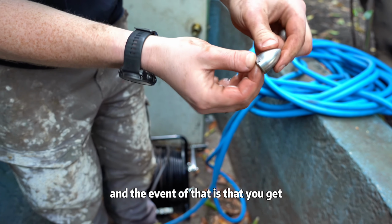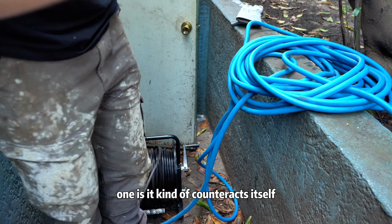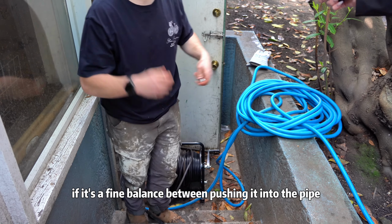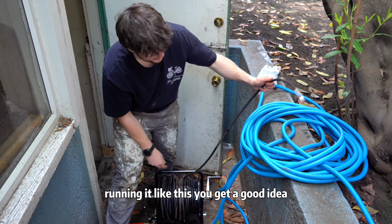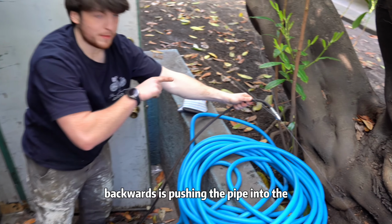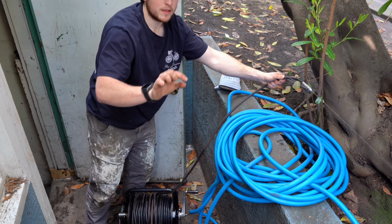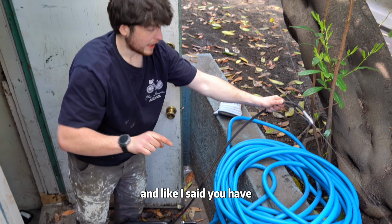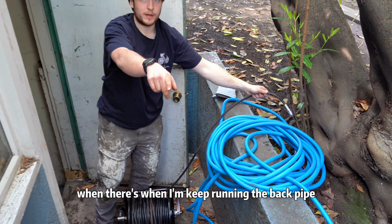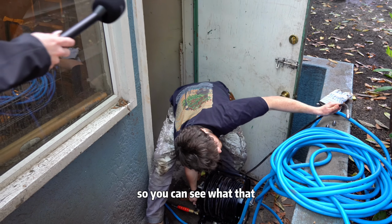And the advantage of that is that you get all of the power backwards, right? Because the problem with this one is it kind of counteracts itself. It's working against itself. Because it's a fine balance between pushing it into the pipe. Running it like this, you get a good idea of what's going on. The 3 backwards is pushing the hose into the pipe. And the 1 forward is attacking the blockage. And you don't want to do that when the machine's running, because that would cut you. And so this one has a different head on it.